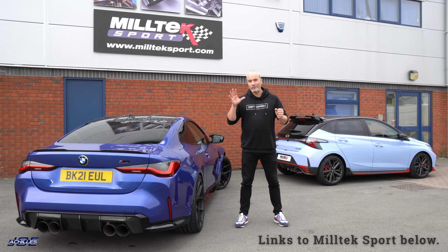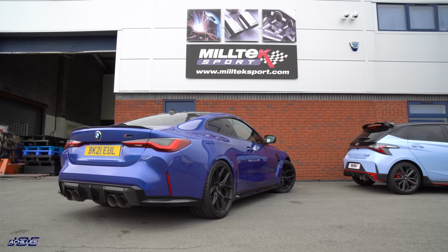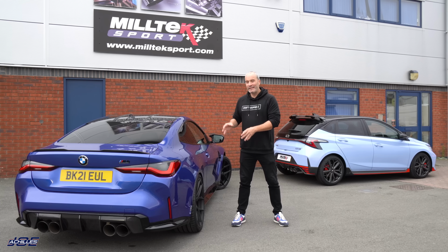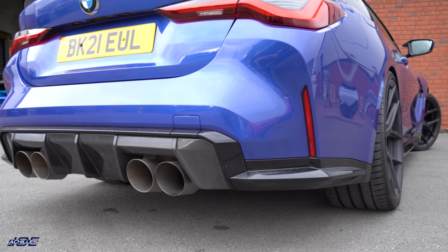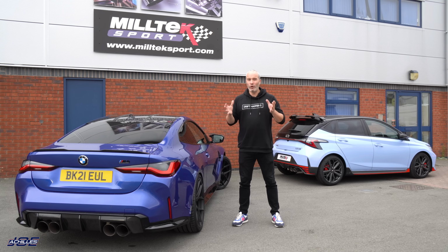I'm down here at the Miltech Sport headquarters and development centre with my M3 Competition today to get one of their systems fitted. This is not quite my M3, although it is the same colour, Portimao Blue. This is actually one of their development test cars. It's a brand new G82 M4 Competition, and it's just come back from the Nürburgring where they test the majority of their stuff. These guys do it properly. In fact, they've been around for almost 40 years now, so they know their exhausts inside out.